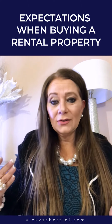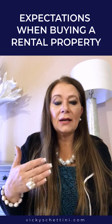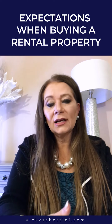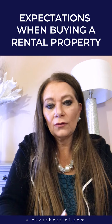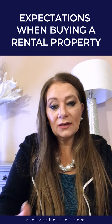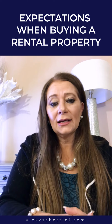And then sometimes you have to evict people, depending on your state. But here, it takes about 3 months to evict them. Every time somebody moves, you usually have to do something, even if it's just cleaning. If you have to clean the property because they left stuff behind, there is some stuff to be done. So just be aware of that, and I think you'll be fine.